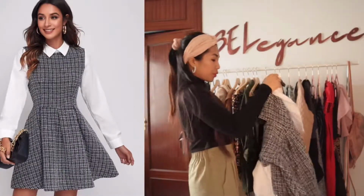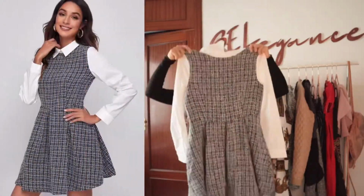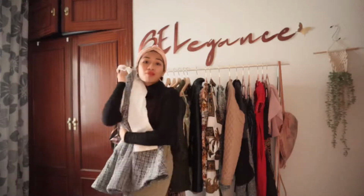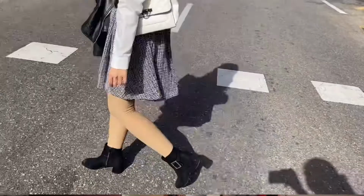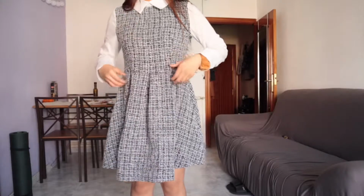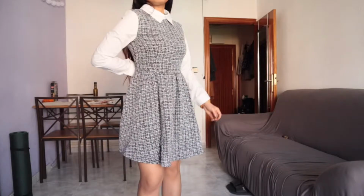So the first one would be this 2-in-1 tweed dress. It's really very fancy, and if you have seen my video, the guest bar in Madrid, I've worn this one, and if you haven't watched it yet, it's here. Though I would rather have a smaller waistline size in here because it's a little bit baggy to me, but you can always throw on your belt though.